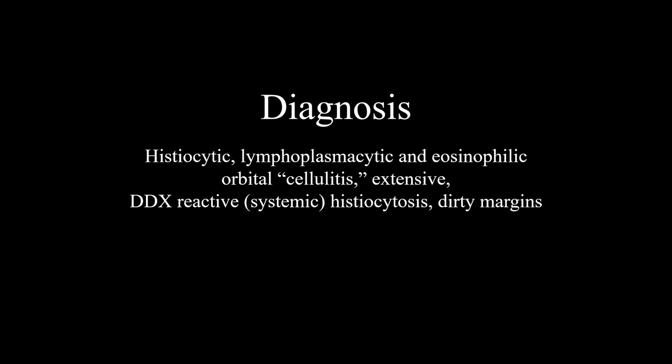So that actually brings up an important point to get back to Kelsey's question, which is, when we call it something like reactive or systemic histiocytosis, what did the clinicians go back and do, particularly in this case where there's quote unquote dirty margins? Now, this is an inflammatory condition and really shouldn't behave as a neoplasm, but apparently even the cutaneous form of this, which is the better studied form of it, can eventually become systemic. So it kind of acts like a neoplasm to a certain extent.